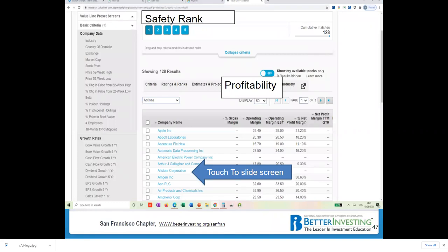So again, profit margin is really important. So you want to check out these companies, check out what their margins are going to be. Again, there's a lot of data and there's a lot to digest. So give yourself some time to go through this stuff. And again, profitability, gross margin, operating margin estimate, percentage of net profit margin. If you don't understand any of these terms, go to the education tab and they have a glossary. So you can go there and find a definition.